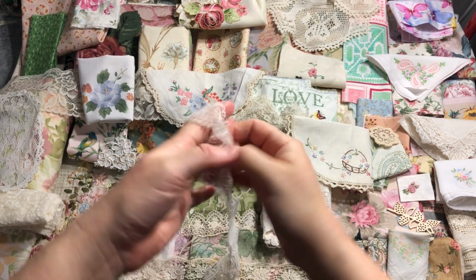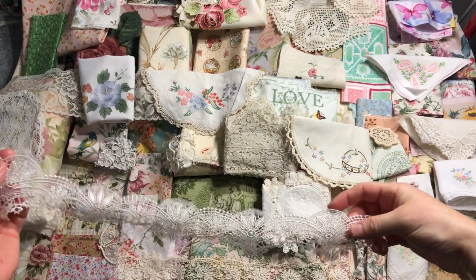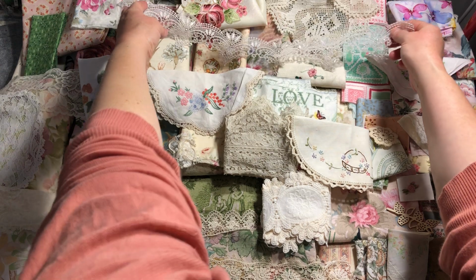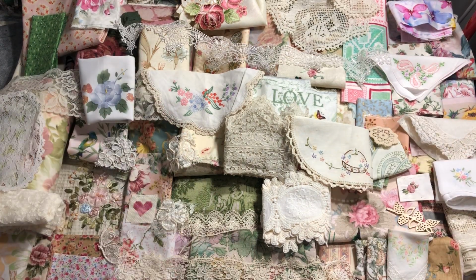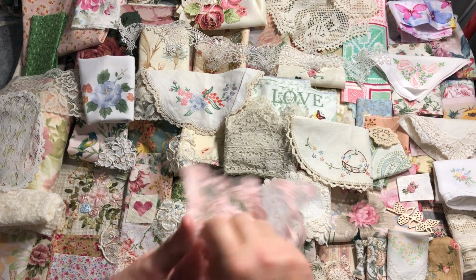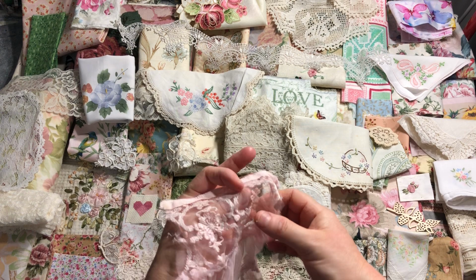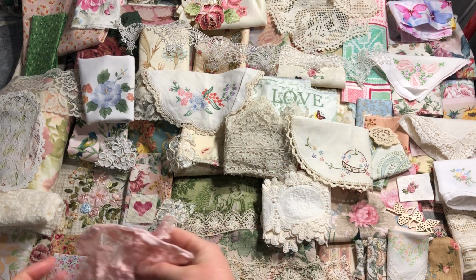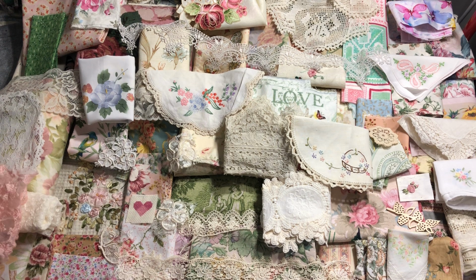Also got beautiful laces like this. So maybe I'll lay one across here. I've got pink laces, which might be nice to bring in little skerricks of those. Let's put a bit of that at the side.